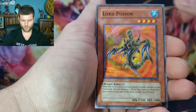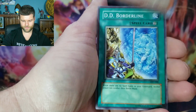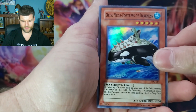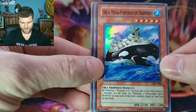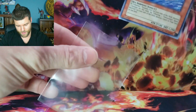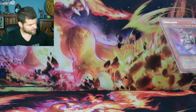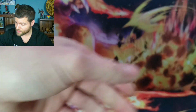Spiral Collapse. Lord Poison. Crash. Outlaw. Lizard, Borderline, Chaos, and we've got Orca Mega Fortress of Darkness, which is actually a big old whale, and Drago, I do believe. So we got an ultra rare, I should say. I will just leave it up until I figure out what the value is. Like I said, I don't really know. Put that there, and for some reason, there's an extra one in the back of these. So put that one there.